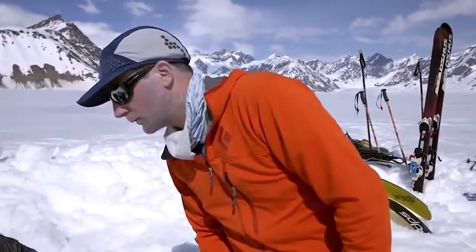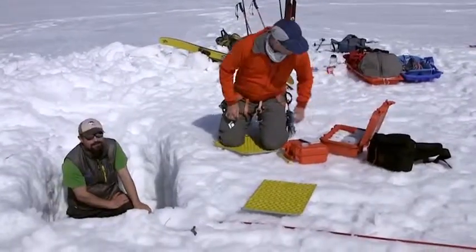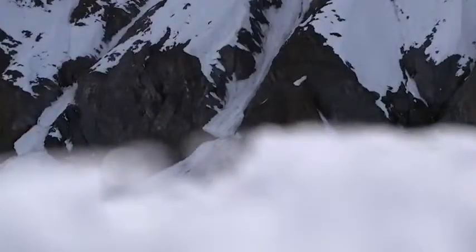All right, so sample 2 should come from a depth of 50 centimeters, please. With support from the National Science Foundation, Kreutz and company are working to reconstruct the climate history of this area over the last 1,000 years. So what we're interested in doing is looking at the relationship between temperature and precipitation rate and the response of glaciers in this area to those changes.